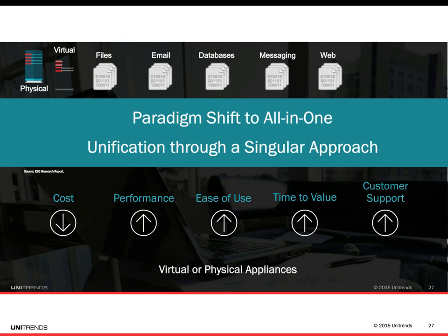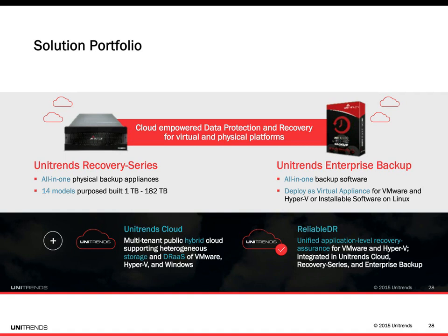So how does Unitrends deal with that paradigm shift? What does it look like? What we really look like is a fully integrated, cloud-empowered data protection and recovery portfolio. And I'll go through this over the next couple of minutes. But fundamentally, what it incorporates is an all-in-one physical hybrid cloud appliance.